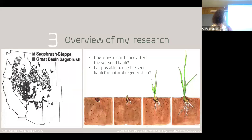So here's a map of the sagebrush steppe and Great Basin vegetation types in Western North America. I'm going to talk about two different studies that I've been involved with. One is just over the California border, not that far from here. It's in southern Oregon on the Modoc Plateau. And the second project is just outside of the Sawtooth Mountains on the Sawtooth National Forest in Idaho. Maybe we'll call that Central Idaho.